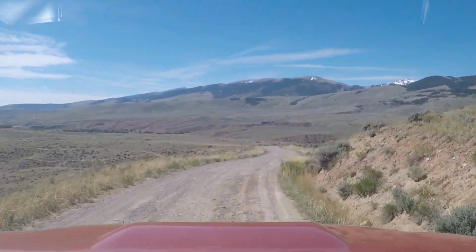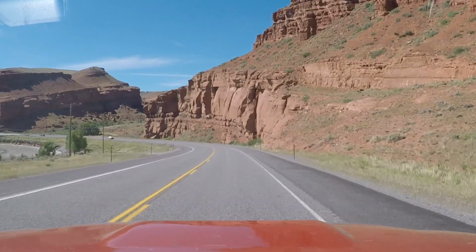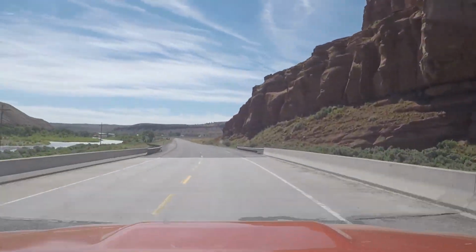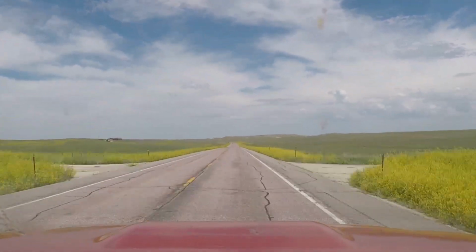One of the things I really enjoy about travel is all the different terrain that we get to see. Over the next 400 miles, we saw a lot, but I'll spare you most of the details. Once leaving the recreational area, we drove just over 400 miles before arriving at Custer State Park.